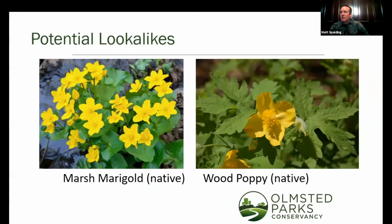There are a couple native lookalikes. Marsh marigold, Caltha palustris, is in the Buttercup family, but it grows a lot taller, usually in a clump around 12 inches tall. It has 6 petals rather than 8, but early on, the leaves do look pretty similar. Wood poppy, I don't think looks anything like it. It's in the poppy family, but it's another spring yellow flower. The flowers look poppy-like. The leaves are lobed. It again grows to maybe 12 inches tall. It's a great alternative to plant something yellow in moist woodlands, but something to think about.